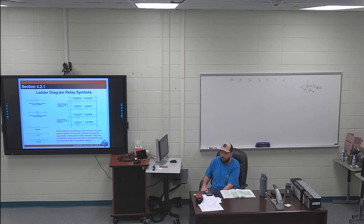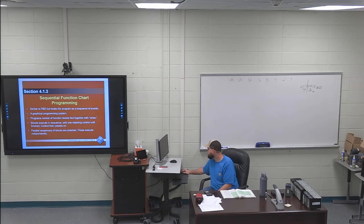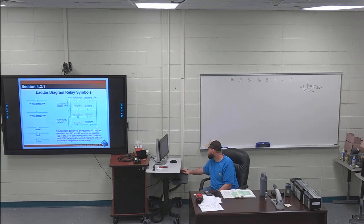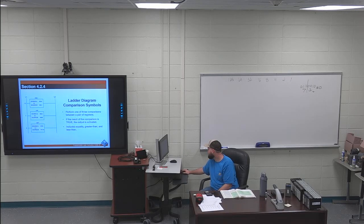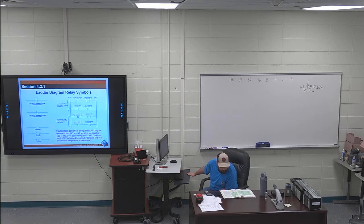Function block diagram, 412, first sentence is highlighted. FBD program is a lot like creating an electrical schematic. I wish they had pictures of it. Nothing in sequential function chart.